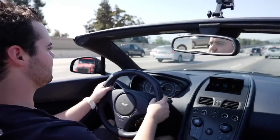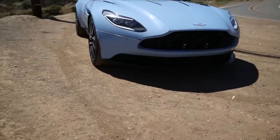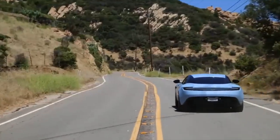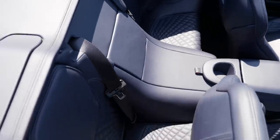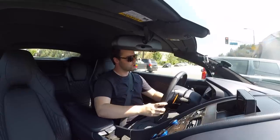Now, a long time ago, I drove the DB11 and deemed it a very adequate and extremely elegant daily driver. Yes, it's not as practical as a four-door car, but if you don't need the space in the back, the trunk was big, and the trunk is large in this as well. Well, if you have little kids, maybe you can fit them back there, but really those rear seats are good for nothing other than groceries.